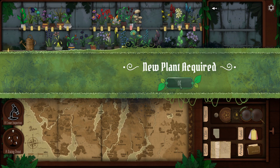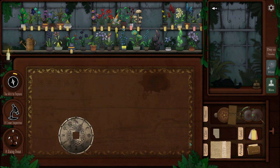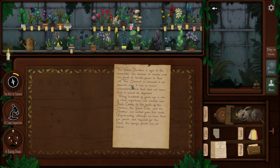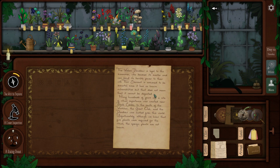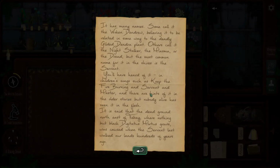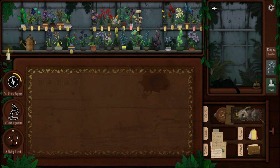Ooh, that's pretty. Okay. Uh-oh. There's still some kind of plant that I need to find. The dead ground northeast of Tebe where nothing but the Digitatus mortis grows. I don't know where that is.